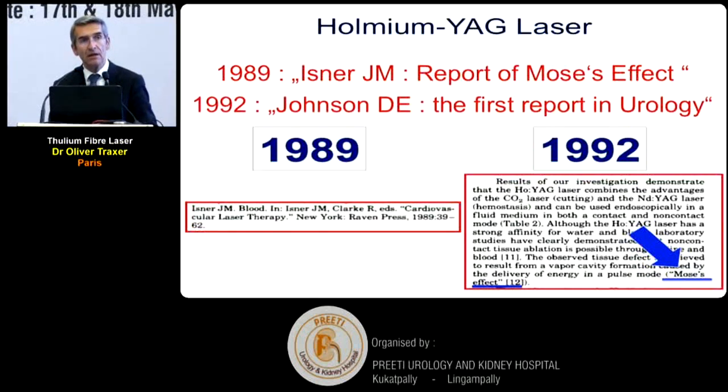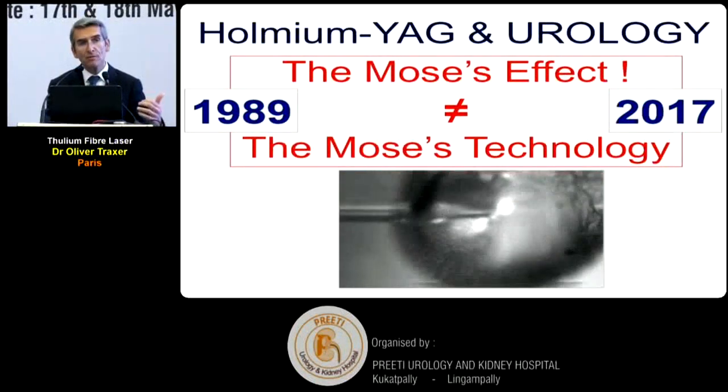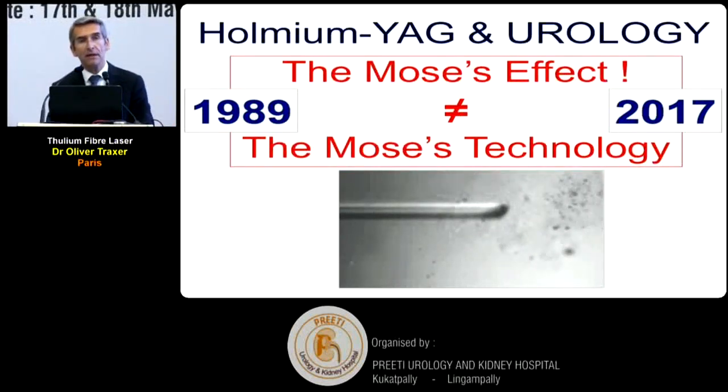And as you see, if we come back to the original paper in urology by Johnson in 1992, he already mentioned this mechanism, the Moses effect. Now we have also the Moses technology. And you know, the Moses technology comes recently from Lumenis.